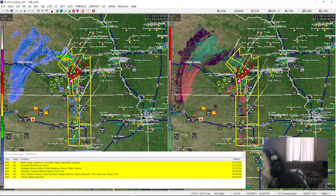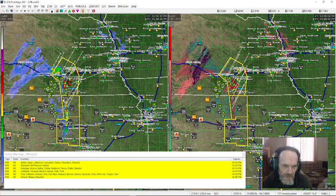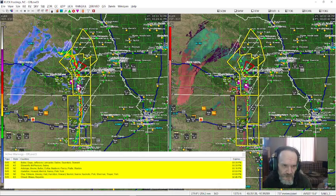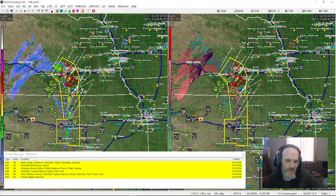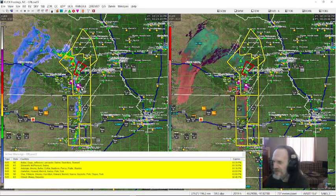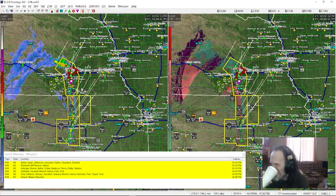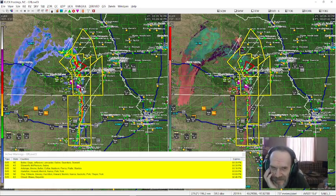So in an hour, this is how much the storm's moved in an hour. From there to about right there, I think is where it ended up. Yeah, so from there, where it started, to where my mouse is now, that's how far the storm's moved in an hour. 58 minutes. I've been streaming 58 minutes.